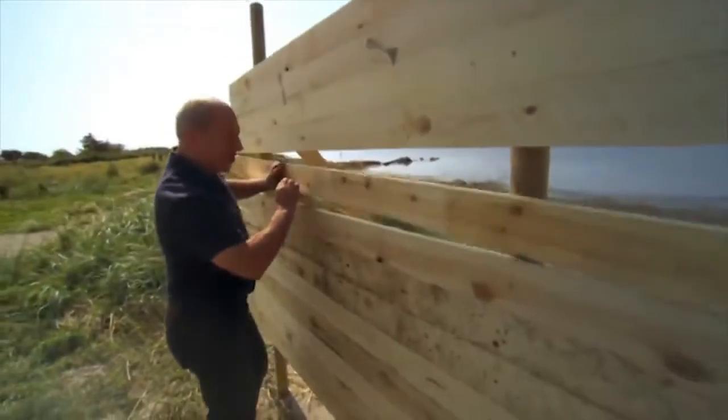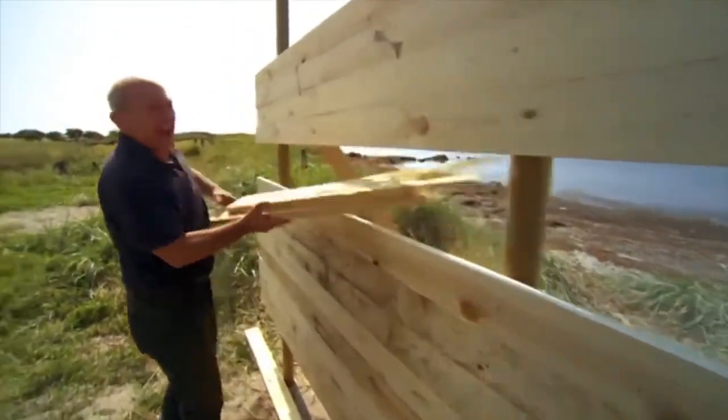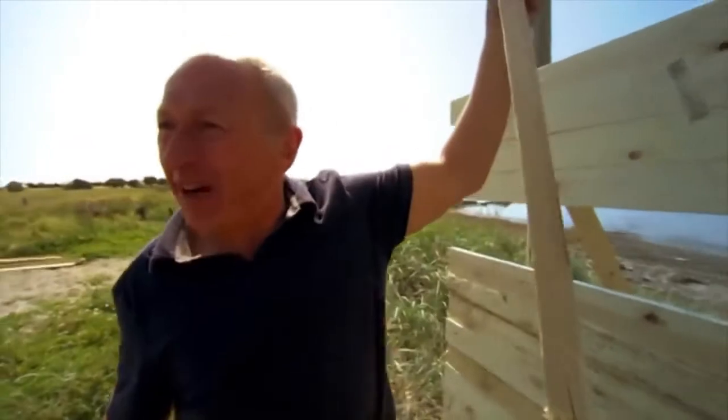Look at this. Look at this. It's just smashed through these boards. It's made a great big hole. Here we go. Look, there. It's gone right through that in a musket-shaped hole. This could have been a paper screen.